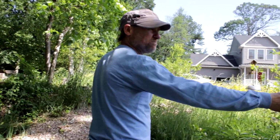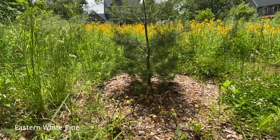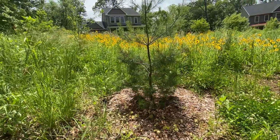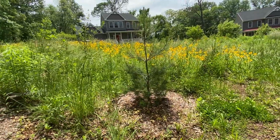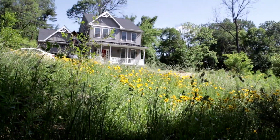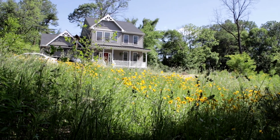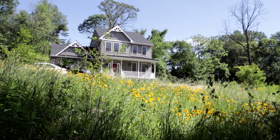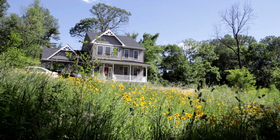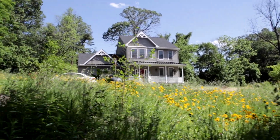We put in an eastern pine here to block off this open area. It's actually one of my favorite trees. I love the pine trees. This guy's going to get absolutely huge one day and really spread out. It's at the very north end of the property. It seems like it likes it down here. It's doing pretty well.